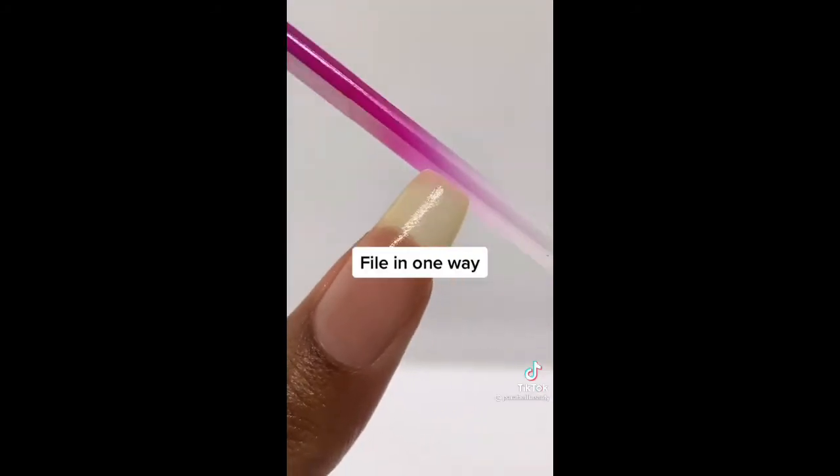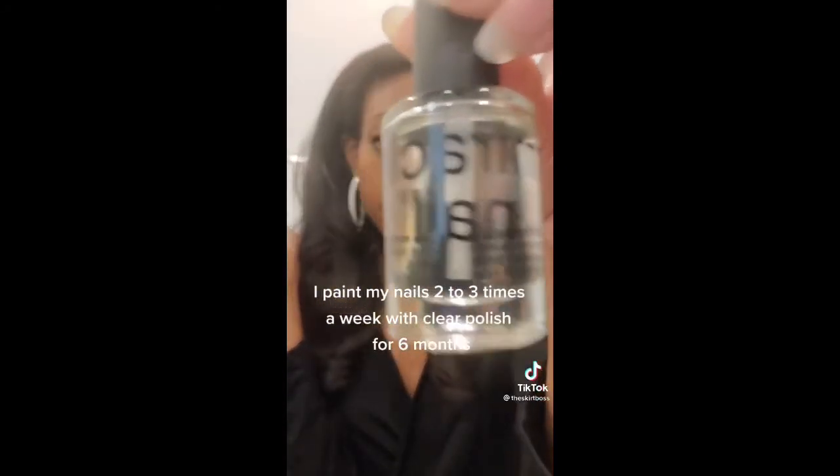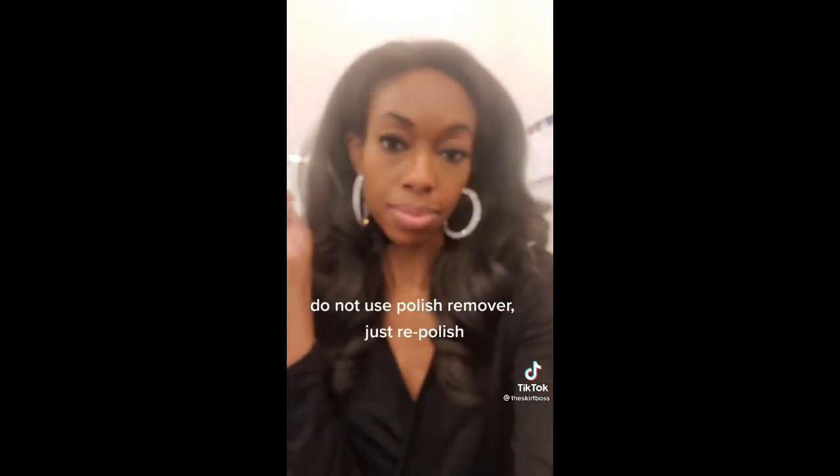Want to know how I grow long and healthy nails? I paint my nails 2 to 3 times a week with clear polish for 6 months. Do not use polish remover, just layer polish.